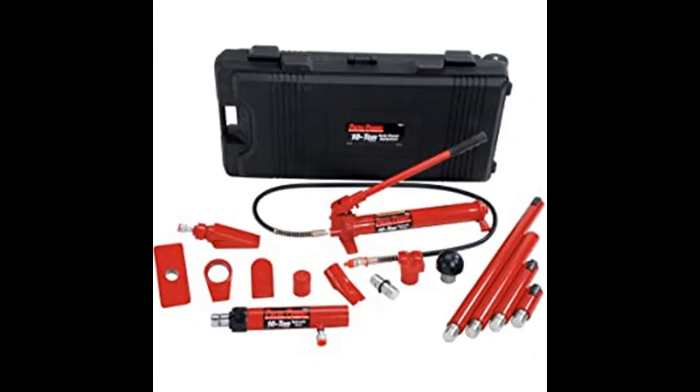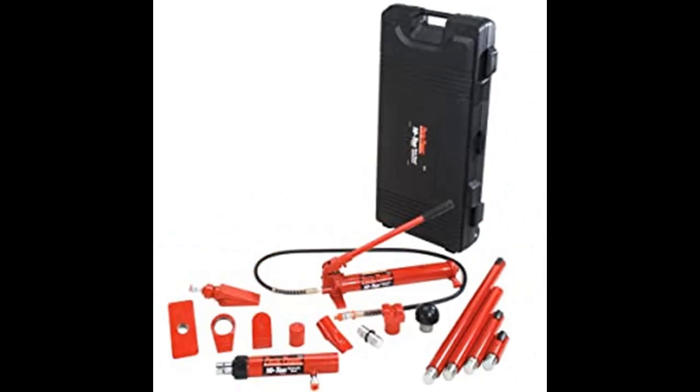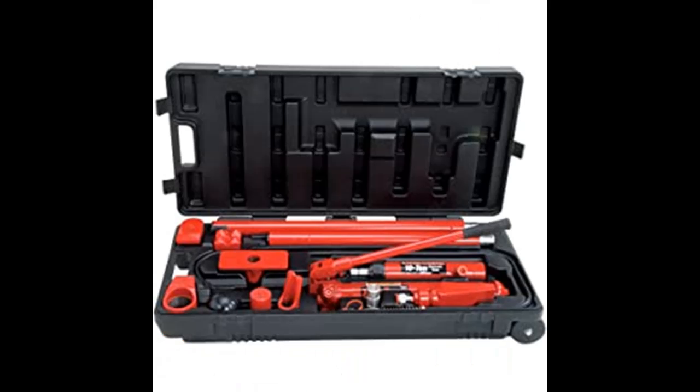1/2 ton capacity hydraulic spreader features 2 inch jaws and spreads from 5/8 to 3 3/4 inch. Custom fitted, rugged blow molded storage case with wheels for easy movement between jobs. Total weight, 92 pounds.